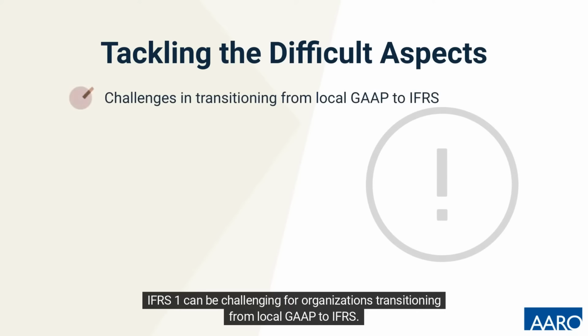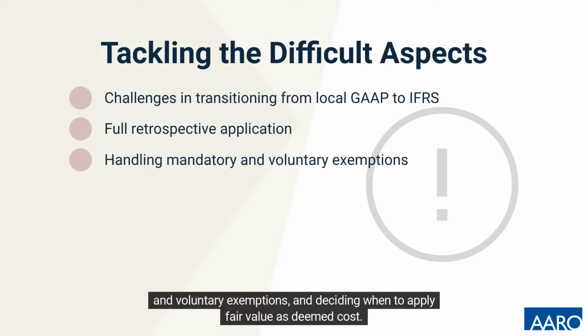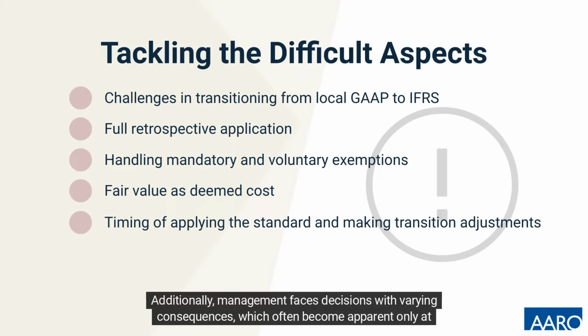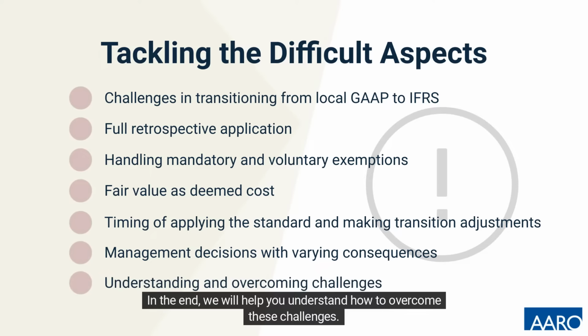IFRS 1 can be challenging for organizations transitioning from local GAAP to IFRS. Some of the main challenges include implementing full retrospective application, handling mandatory and voluntary exemptions, and deciding when to apply fair value as deemed cost. Companies also need to determine the timing of the standard's application and make transition adjustments. Additionally, management faces decisions with varying consequences, which often become apparent only at the end of the adoption process when reports are presented. In the end, we will help you understand how to overcome these challenges.